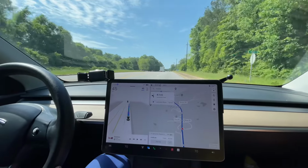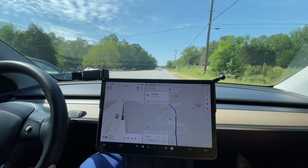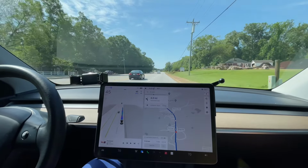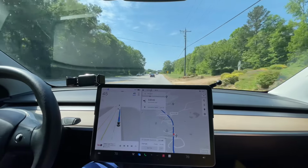What is it, slowing down? Oh, speed limit, man. Speed limit. Because I will miss those sometimes. I will miss those. I still be doing 65 and the speed limit be 45. Oh, that speed limit sign came from out of nowhere.